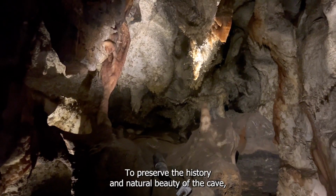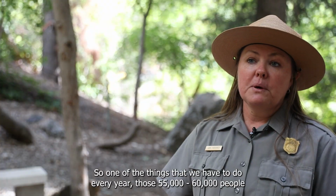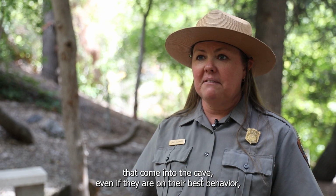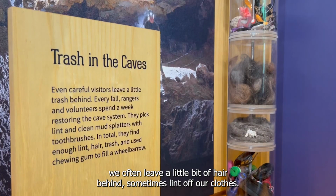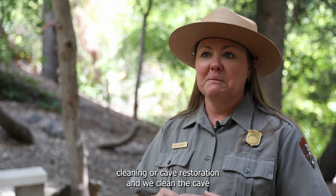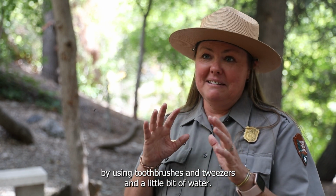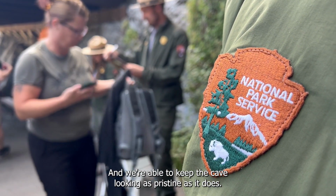To preserve the history and natural beauty of the cave, they do a deep clean once a year. So one of the things that we have to do every year with those 60,000 people that come into the cave, even if they are on their best behavior, even if you're being very careful not to touch, we often leave a little bit of hair behind, sometimes lint off our clothes. And in the fall, we go through and we do a cave cleaning, a cave restoration. And we clean the cave by using toothbrushes and tweezers and a little bit of water. And we're able to keep the cave looking as pristine as it does.